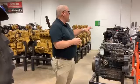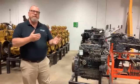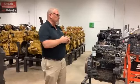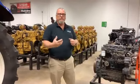We have several other engines in here that we use at different points. We don't have the parts for a lot of these engines, so we'll take them apart and look at things, but they're not runners. We're not going to run them.